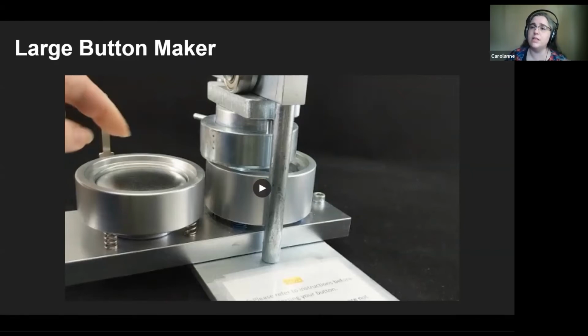And that all comes in like a little plastic baggie, and you just figure out what images you want. Some people, we have a template on our website where you can kind of look at what size it needs to be, and you can use the punches to punch it out. If you have like a photograph for the big button maker, we recommend that you print it on regular copy paper, because this one really likes things to be on like a thinner paper. So that is our large one.